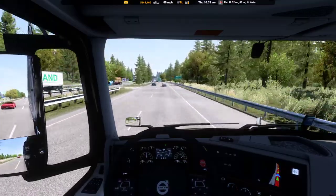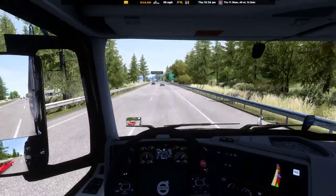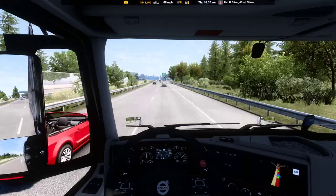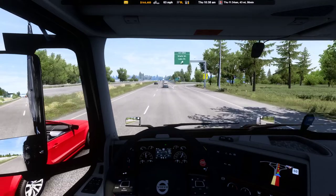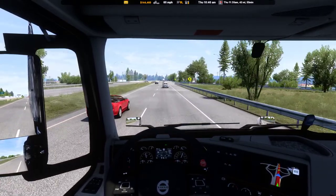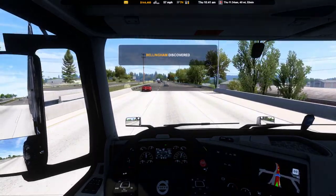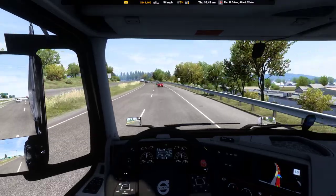We're moving right along, aren't we? Just keeping up with the flow of traffic. Officer, that's it. Almost went to 5 high. Welcome to Vancouver.